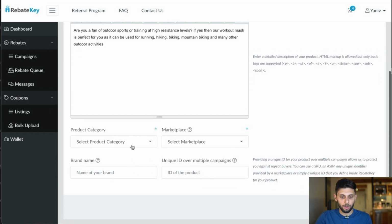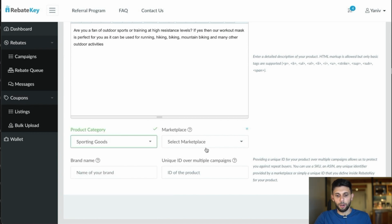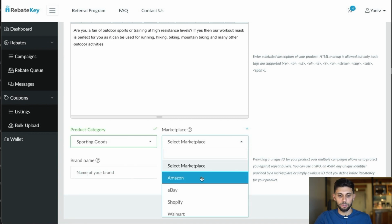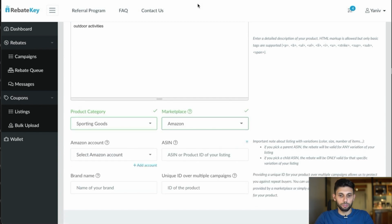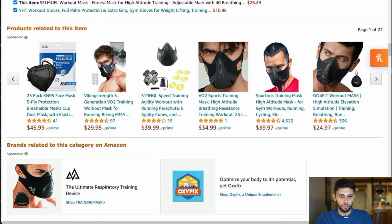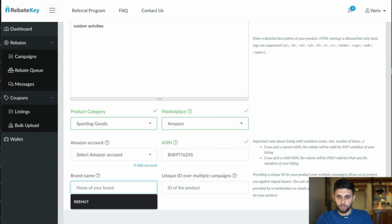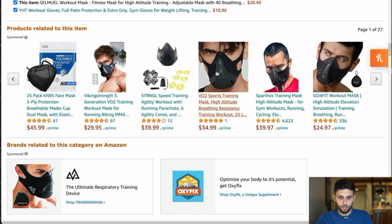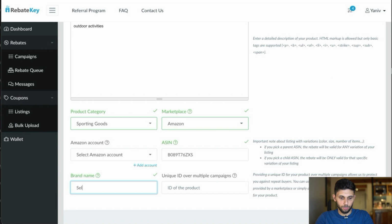We're going to go to the product category, just type in your category. Here I just do whatever it is, sporting goods. Marketplace, make sure you get this right. It's on Amazon. That's where we're doing it. Amazon account, you can link yours if you want. We can also put in the ASIN of our product, and it's going to pull some pictures for us, which makes it a little easier. So put in our ASIN. Brand name, I don't remember what the brand name was. What is it? Whatever, Sell Mule, and then we're just going to press continue.